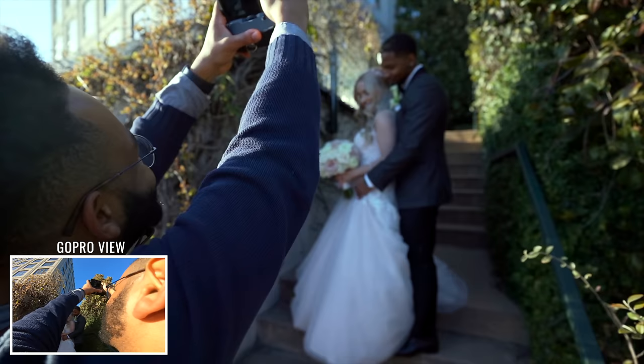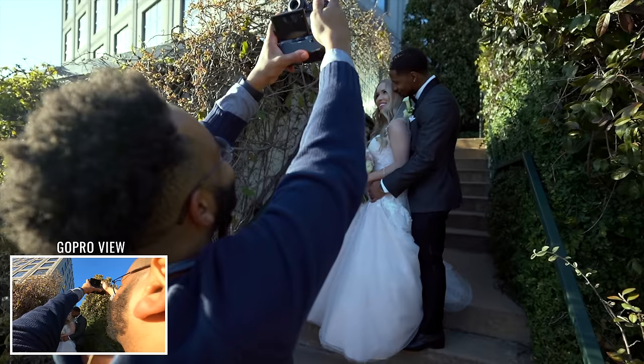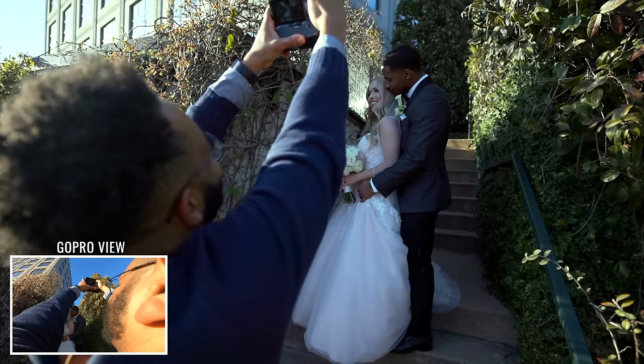That is the hugest tip I have for you all when getting nice portraits of your couple. I know you want to focus on things like lighting and lenses and cameras, but relationship is first and foremost when it comes to taking comfortable portraits.